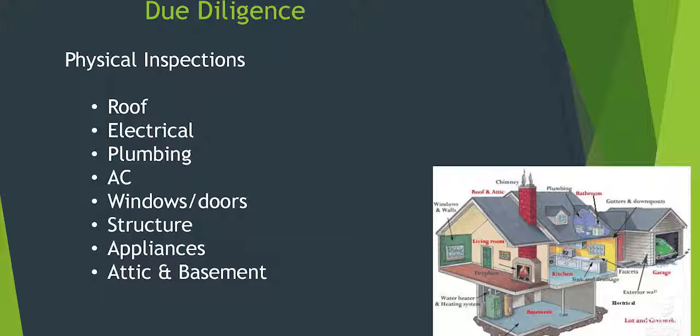The plumbing, is it cast iron? Is it old? Is it broken? Do we need to replace it with some PVC? And what's going on with the plumbing? Is it up to code? What's the water heater? Is it up to code? So sometimes you might have a working water heater, but it's years old and it doesn't have a pan under it anymore.